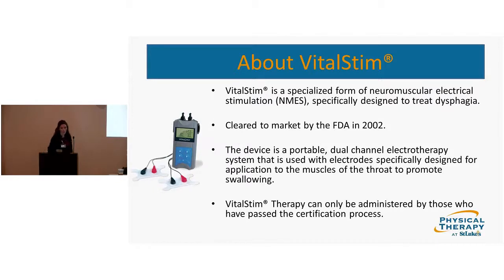So about VitalStim in general, it was cleared to market by the FDA in 2002, introduced to the USA, I believe, in 2003. But this device itself is the OG, or original, VitalStim unit that most of us have. It's a dual channel electrotherapy system, so it's got the two electrodes, compared to the Plus, which I'll show you, which has four. So it's designed for areas of the throat to promote swallowing.